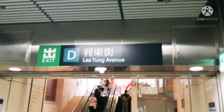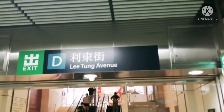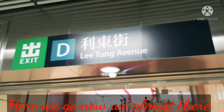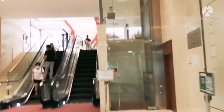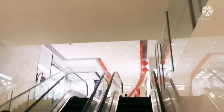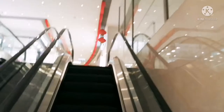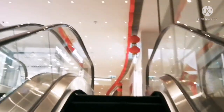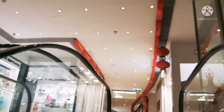Papunta tayo diyan. Ito tayong Wan Chai. Okay? Dito tayo mag-exit sa exit D. Litong Avenue. Let's go. So, in here, in Wan Chai, there's a very nice and beautiful design for Autumn Festival. So, we will see our friend over there.